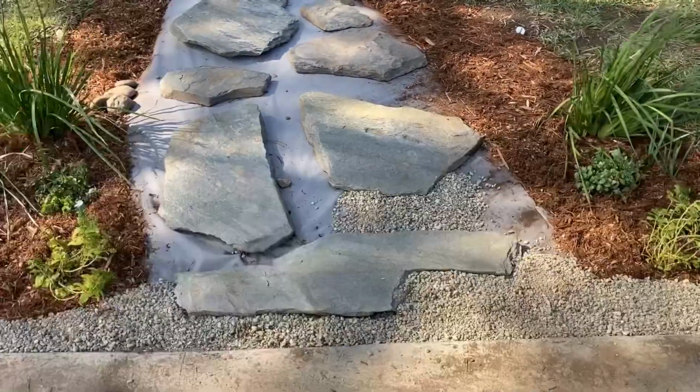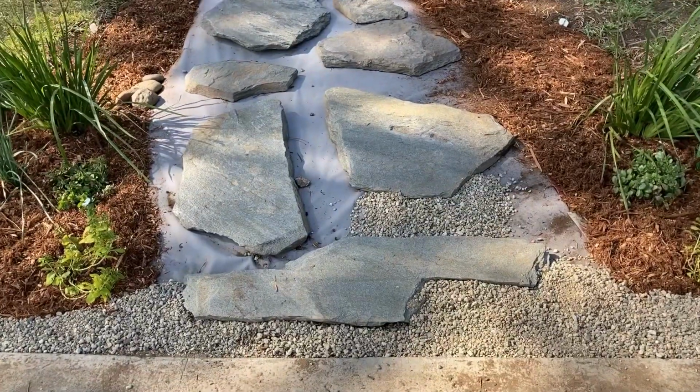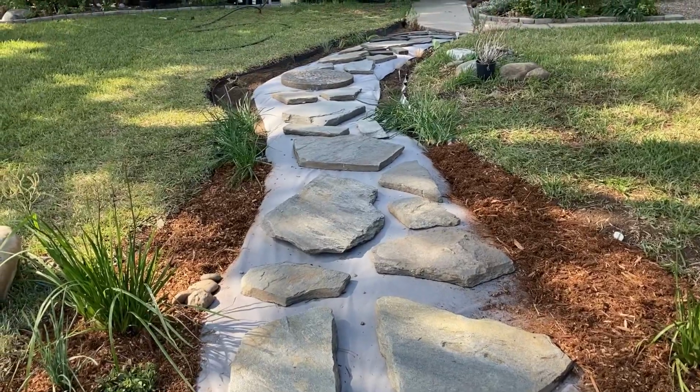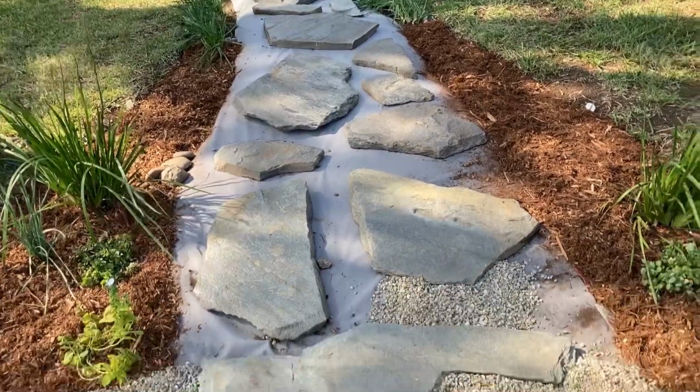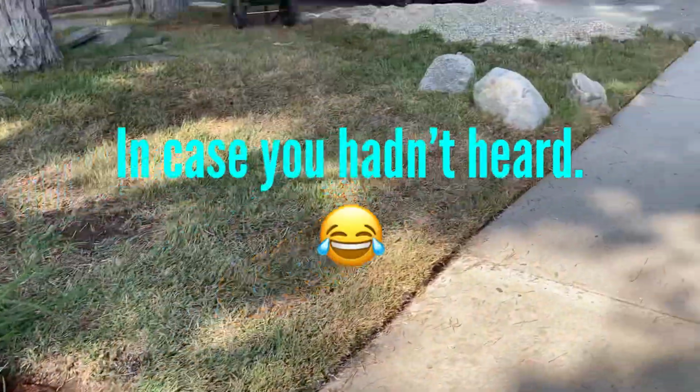Okay, here's another little peek. I've got the front sort of done. This is not how I would have chosen to do this. I would have finished papering and mulching all the way to the other end, and then I would have started to bring gravel out. But I have a yard sale this weekend.